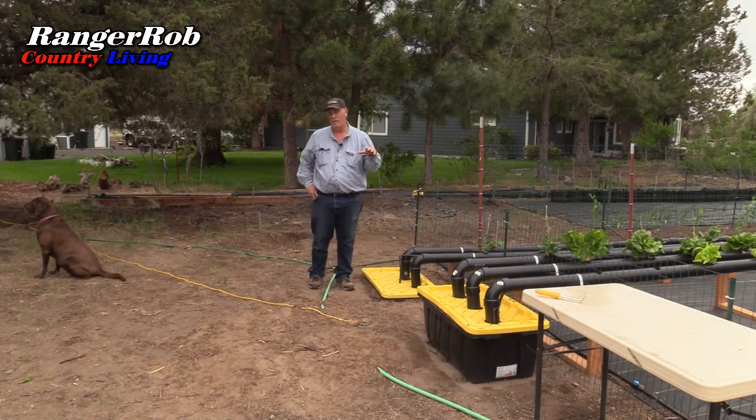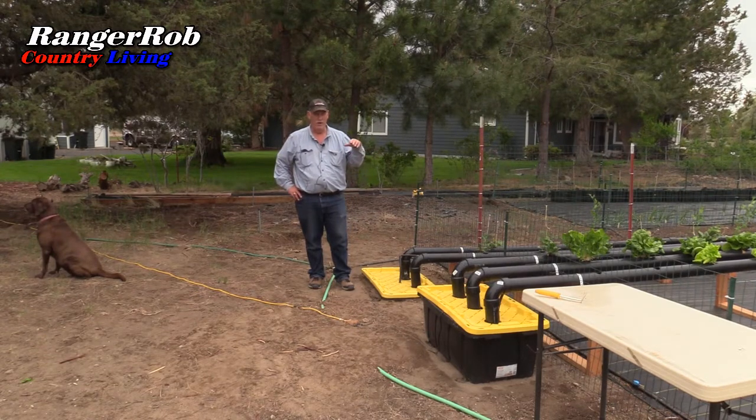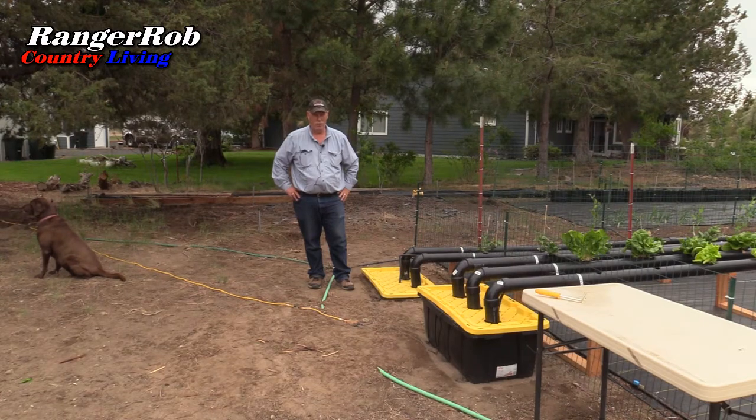The floating raft, to me, is the one that uses the least amount of water. You can use a Kratky system where you can have just stagnant water and actually grow just fine. Dutch bucket systems use very little water. I only have to top them off when I have real thirsty tomatoes.